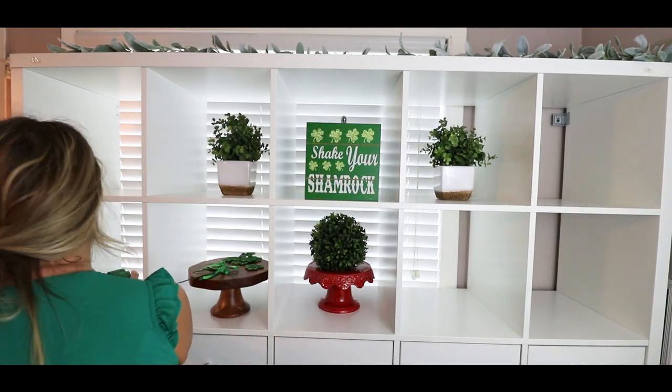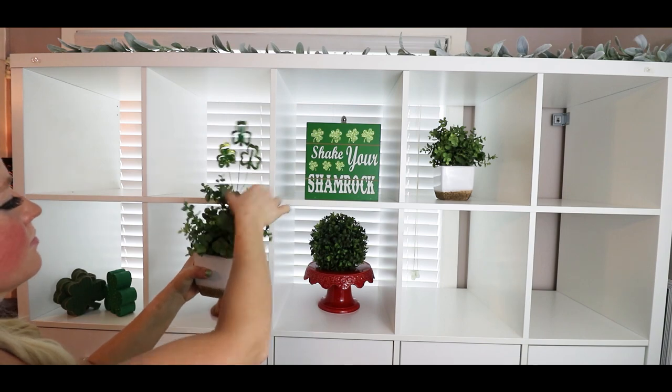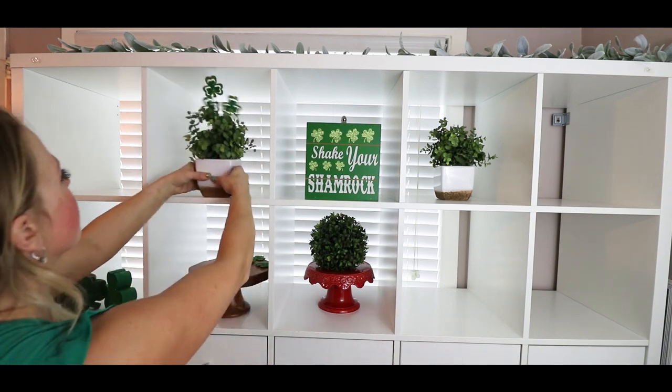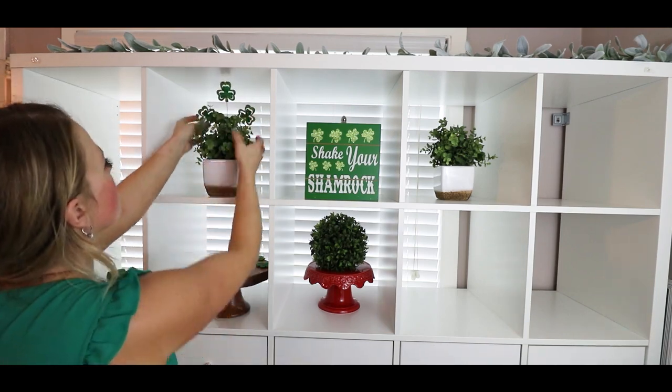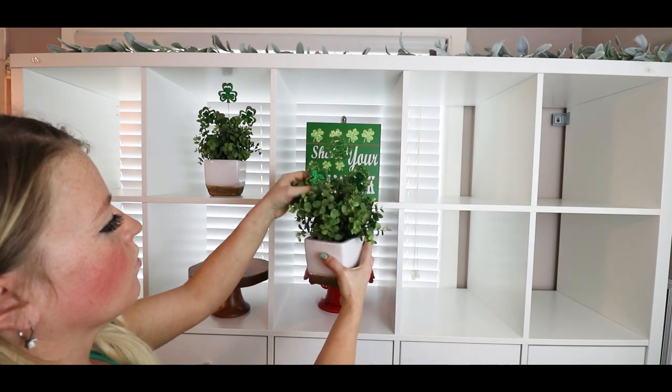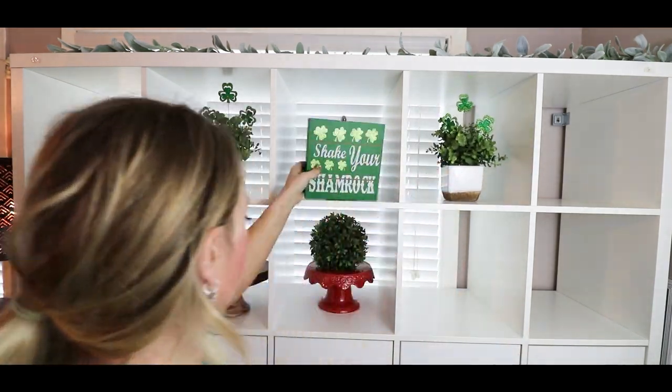I thought this sign was so funny. It says, "shake your shamrock." So I'm gonna put a couple little shamrock picks in these plants I already have to make them look a little bit more fun. And I am just gonna keep this area super simple and clean.